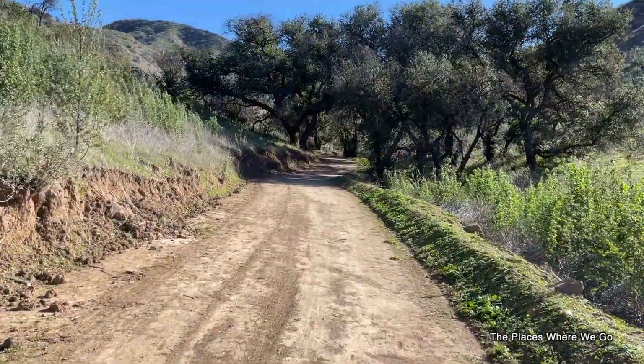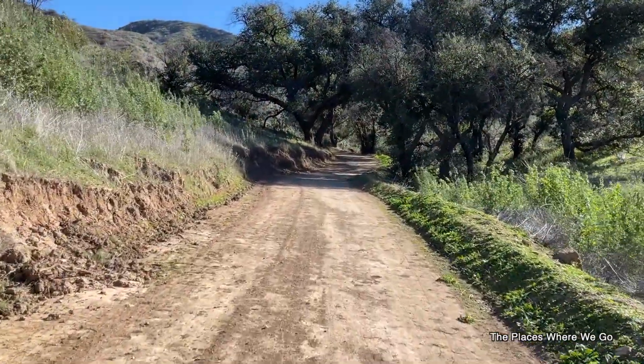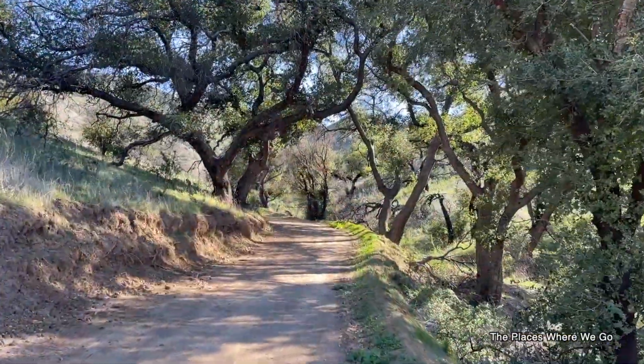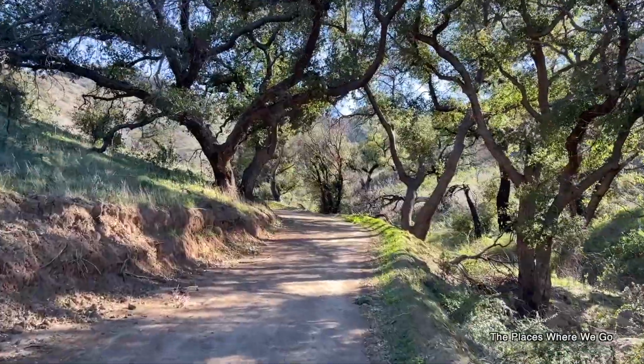It's worth it. The Challenger Park trails in Simi Valley are open year-round and are beautiful to visit anytime. It's a wonderful place of solitude.